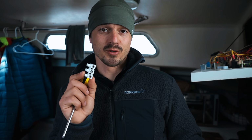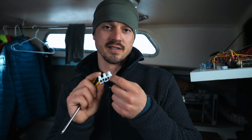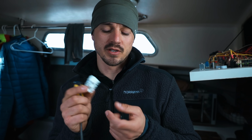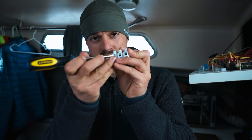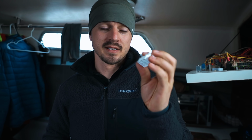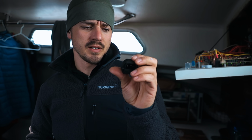Like with this charge controller, 2 of the 3 AC wires were crimped down on the insulation and not the actual bare exposed wire, which might be one of the reasons why we're not getting enough voltage. But yeah, these are absolutely terrible. If they have a little plate in here that the screw presses, and then the plate sandwiches the wire together, they're okay. But if it's just a screw terminal into an empty barrel like this, never use these on a boat. They're absolutely rubbish.